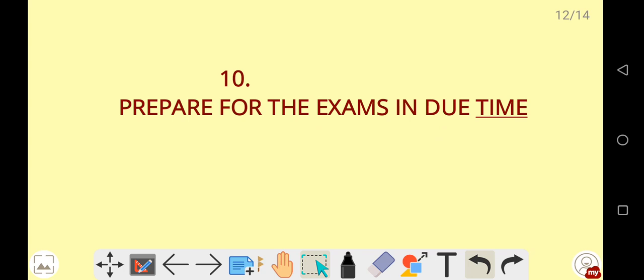So these are some of the major points that you would need to follow for you to get distinctions in your tests or exams.